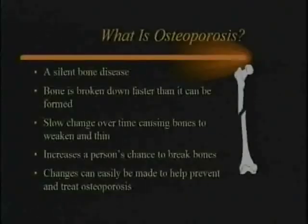There are many things that can be done to help prevent or treat this condition, and we'll discuss them throughout the slideshow. The earlier these changes are made, the better the chances of preventing or limiting the effects of osteoporosis, especially fractures. Once a person has been diagnosed with osteoporosis, drug therapy is usually started to help reduce the chances of fracture or reoccurrence of fracture.